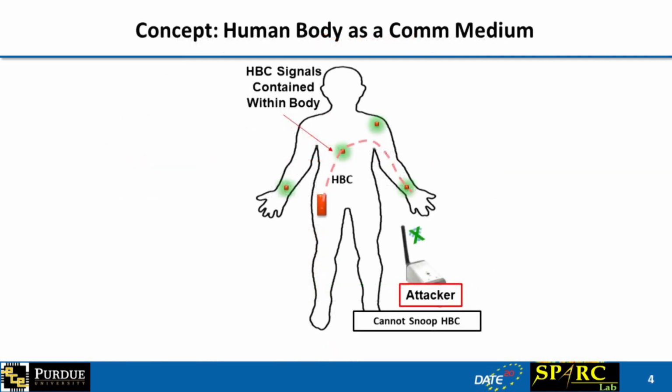Recently, human body communication was proposed as a solution to this conundrum. It provides the benefits of wireless communication, wherein the devices can be untethered and completely portable, while at the same time providing the power benefits of wireline communication. Human body communication works through capacitive coupling of signals from the transmitter into the human body, and the signals are similarly picked up at the receiver.